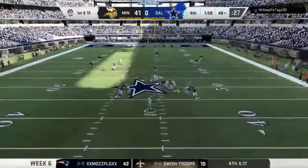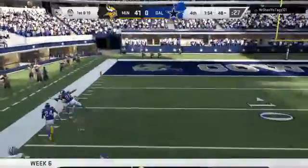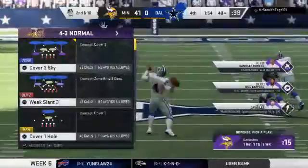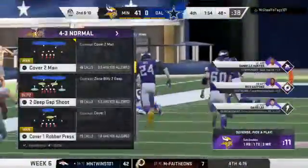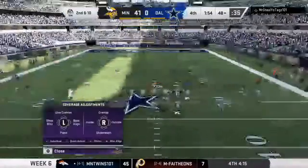A first down throw for Prescott. Now a desperation throw deep downfield. And that is incomplete. Showed off the arm strength there, but to no avail. 2nd down. Just nothing there again. He's been sacked multiple times. We've seen the interceptions, of course. He's really been through the ringer, hasn't he?